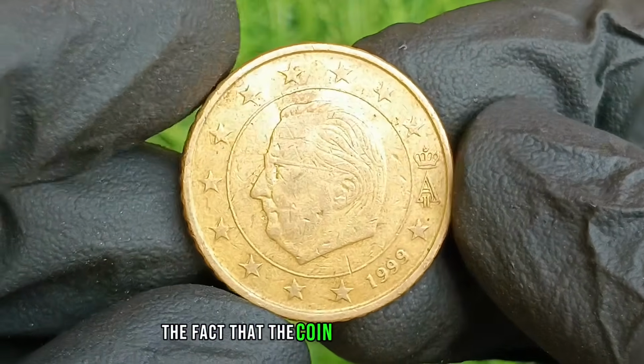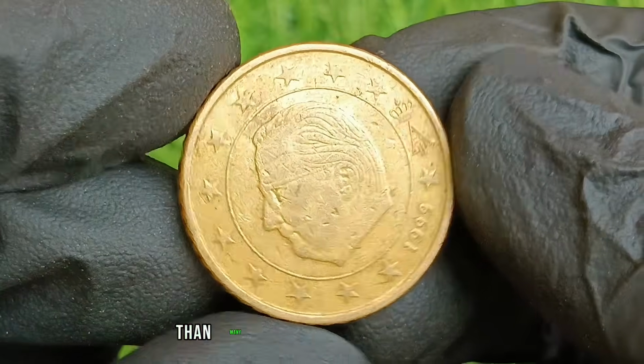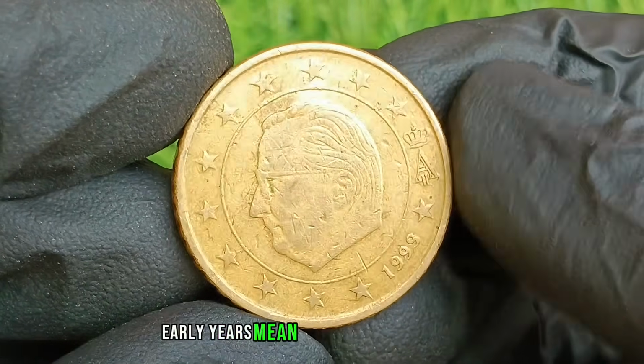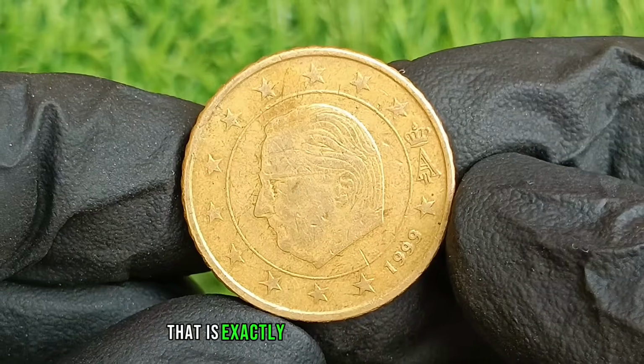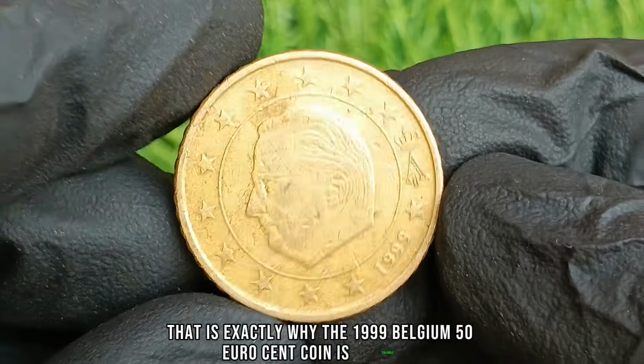The fact that the coin carries the year 1999 makes it more valuable than many later issues of the 50-cent denomination. Early years mean lower mintage numbers and stronger collector demand. That is exactly why the 1999 Belgium 50 Euro cent coin is valuable.